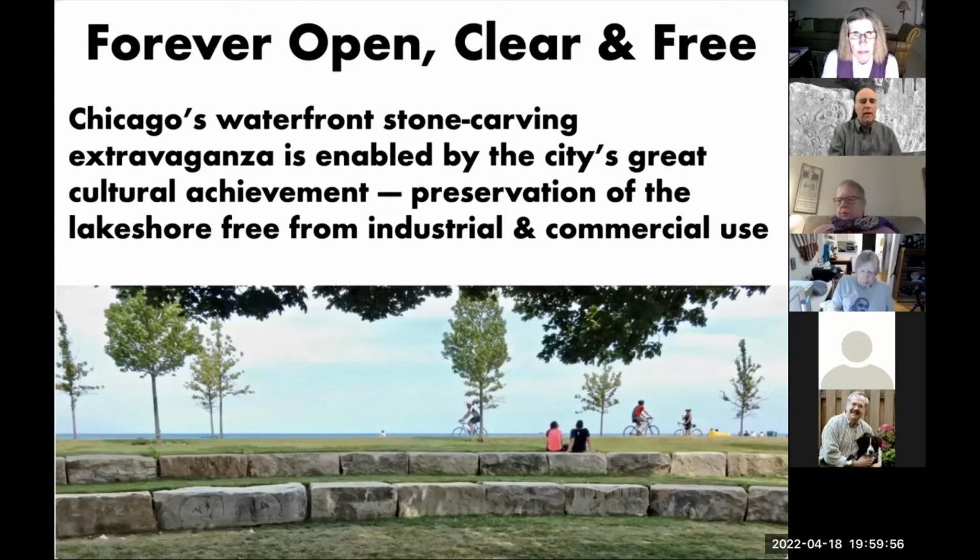But what I like to emphasize when I talk about this is that these stone carvings exist because our lakefront exists. And the lakefront in its current form is really what I would call the city's greatest cultural achievement, which is that our lakefront was preserved free from industrial and commercial use, which, if you think about Chicago's reputation, is a weird thing. Chicago is this city that was always all about commerce. It's always viewed as corrupt and beholden to powerful special interests. Yet those special interests, most notably the Illinois Central Railroad, was never able to line our lakefront with docks and wharves and factories and warehouses.